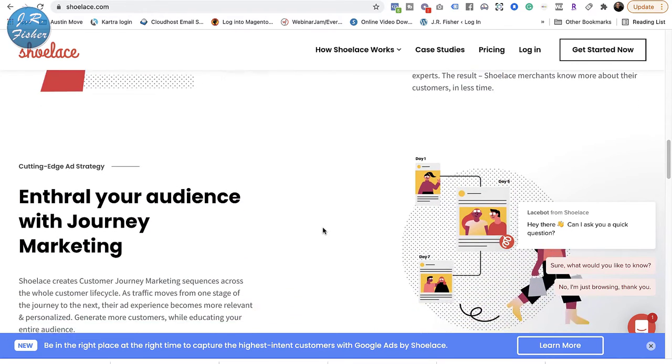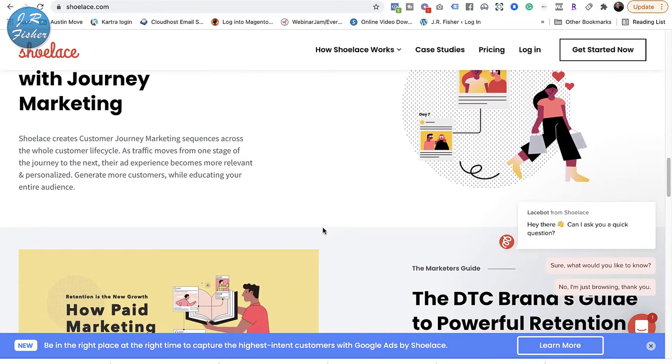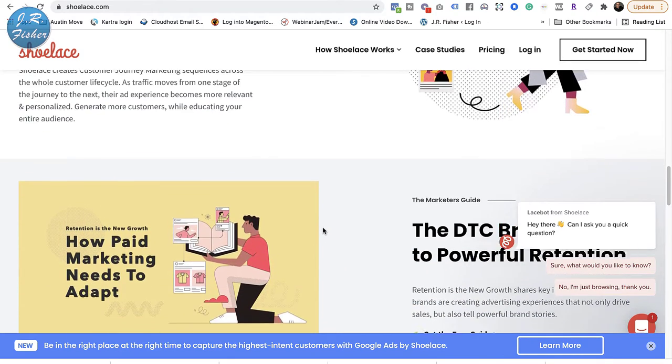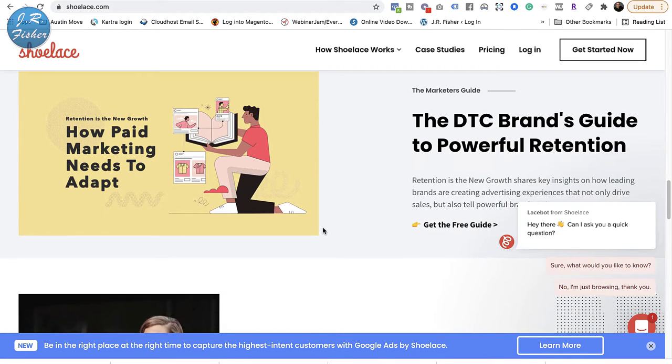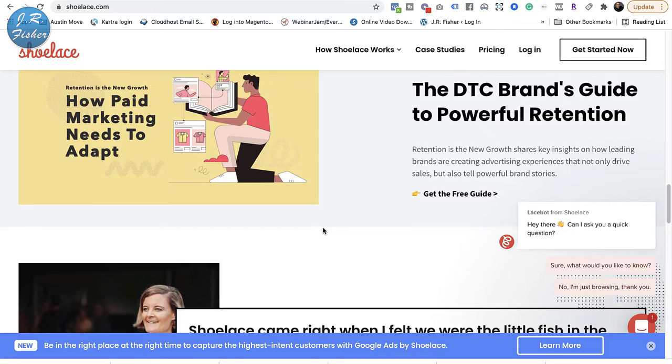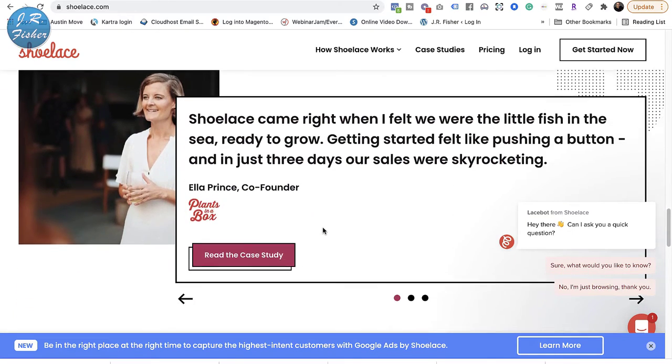Their goal is creating compelling ads and delivering them at the precise moment your customers are most likely to buy from you. So what they're going to do is plot a new customer journey. For the merchant, that means a complicated idea like customer journey isn't a headache. It's one less thing to worry about.